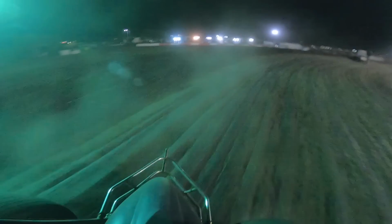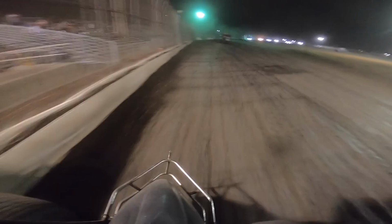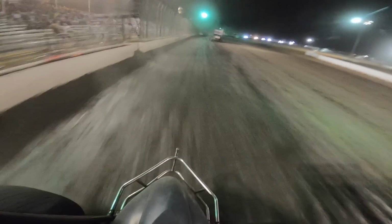For anyone that didn't see, I got into the wall off of turn 4 there at Chico. It's just a very treacherous spot with how the curb develops, and I got into the curb too hard and it tossed my race car towards the direction of the fence. I made contact with it, and then just a couple laps later, everything kind of went downhill and the rear axle snapped, ending my race.